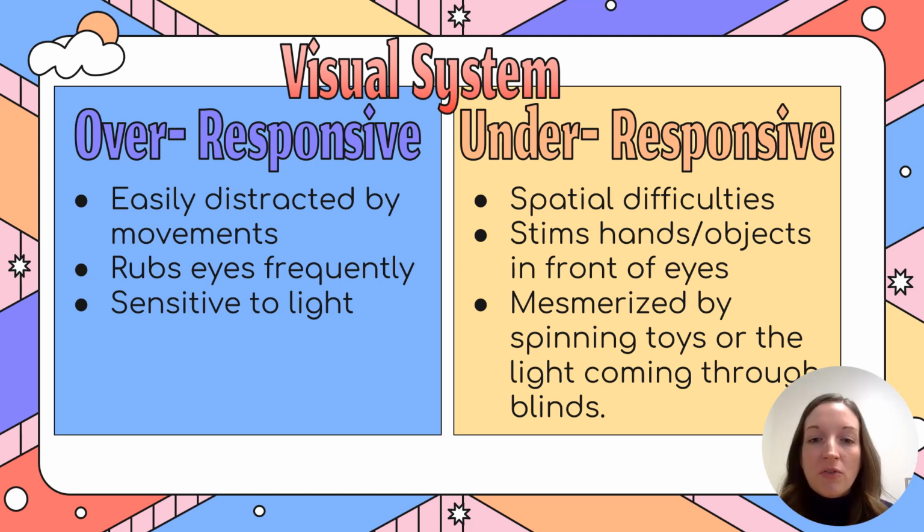An under-responsive reaction is a child who has spatial difficulties. They may stem their hands or objects in front of eyes, and you may see a kid who just flicks the pencil in front of their eye like this. A lot of people may see that and think, oh, they need to fidget, when actually they're probably stemming their eyes instead of their hands. They may be mesmerized by spinning toys or the light coming through blinds. So if you're in a bright room and the blinds are causing there to be a line shadow on the floor, they may stem there or want to sit right there or look directly at that shadow that's being cast.